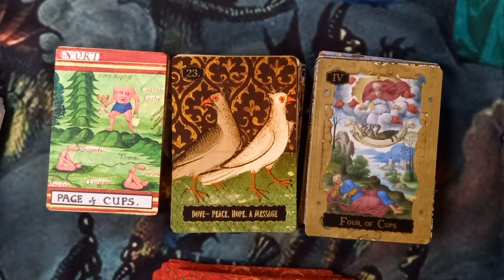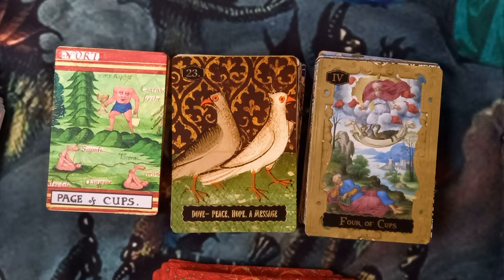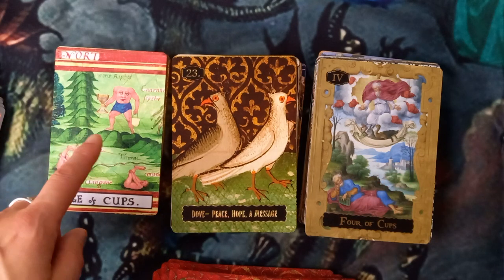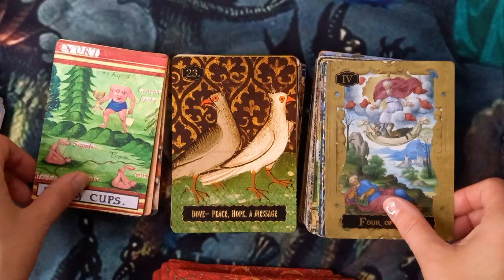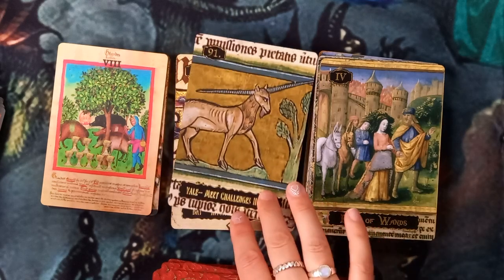Here we have our Page of Cups with our Dove for peace, hope, and a message, and our 4 of Cups. That's a really nice card, isn't it? So in search of perhaps his peace, hope, in order to perhaps sit down and have a rest, because we're resting. So you've got those two things with you before, haven't you? Stability and instability. But it looks like he's in search of, because he's walking back that way. So he's not looking to rock the boat, he's looking to go back to stability.